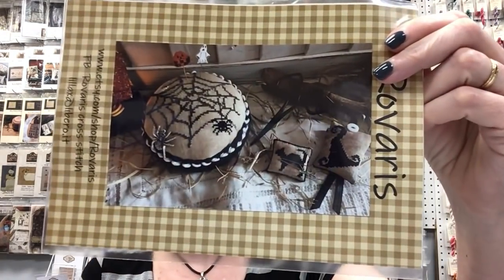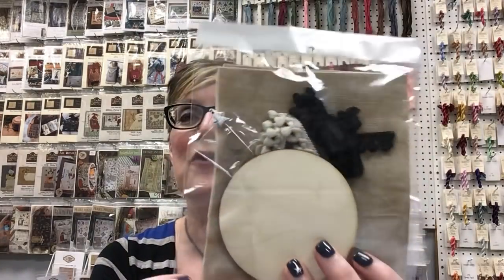Alrighty, I also wanted to show you the models for the Rivaris Halloween accessories class next Sunday the 7th. She sent a few extra kits, so we do have more openings for interested students. That was the pincushion. This is the needle minder. This is the scissor fob. And all the materials are included. This is her packaging. That's her packaging. And then a few more things she said she has to add to the kit, but this is the basic kit.